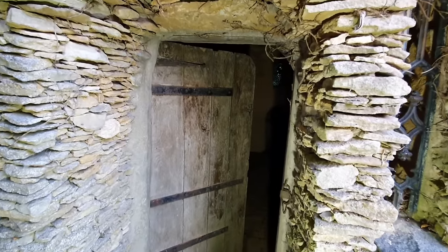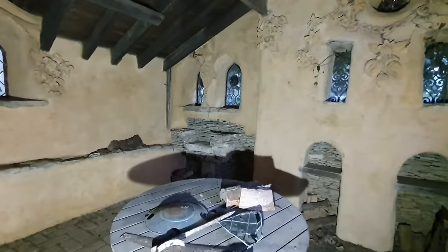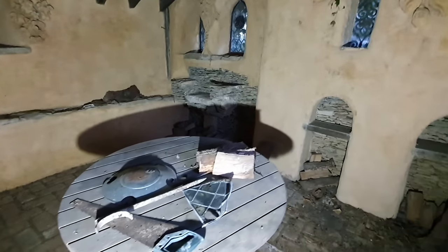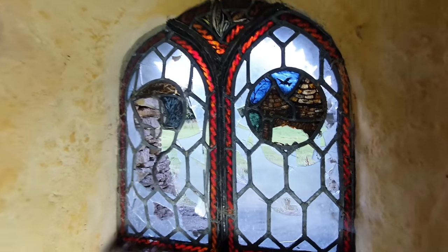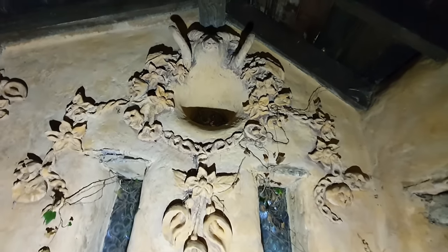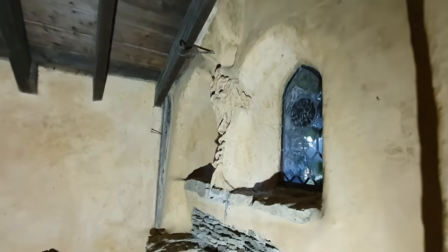This is so low down. Oh my god. Wow. Look at that. Look at the glass windows. That is insane. The amount of work and time that has gone into this place is absolutely crazy. Wow. Guys, look at the windows.